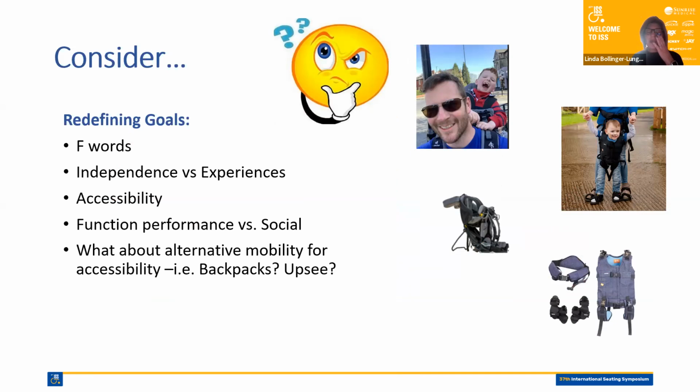So sometimes maybe that positioning in the tilt and space chair is not the ultimate recommendation, right? Because we want them to be able to experience these other things. Think about, is it about the function or is it about social and interacting?